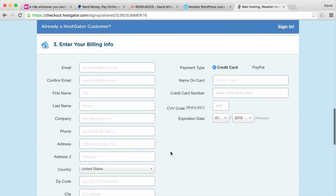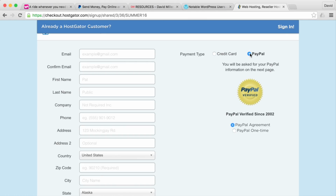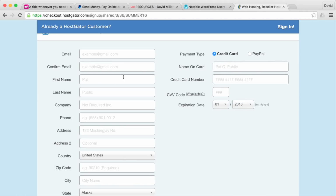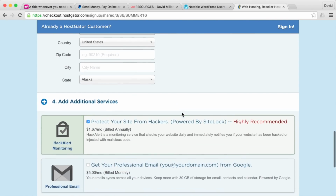Now for entering your billing info, this is going to be where you enter your email so that they can confirm the purchase, your name, your information, and you can pay by credit card, or if you are in a country that doesn't have or accept your credit card, you can always pay by PayPal. Sign in with PayPal, pay that way. So we're going to pretend we've inserted all that information right there.